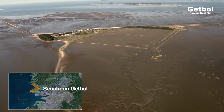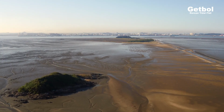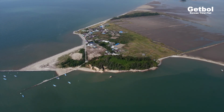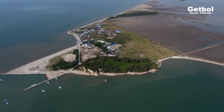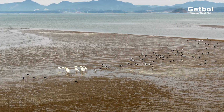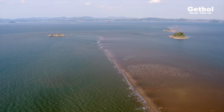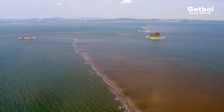Centering around 15 large and small islands at the mouth of the Geumgang River, including Yubudo Island and Daejukdo Island, Socheon Getbol is an estuarine type of Getbol, with many of its islands being covered in mud. A large amount of suspended sediment from the Geumgang River and mud deposits in the open seas were swept by tidal currents into Yubudo Island and the surrounding area, resulting in the creation of this vast tidal flat.